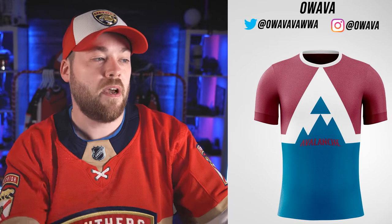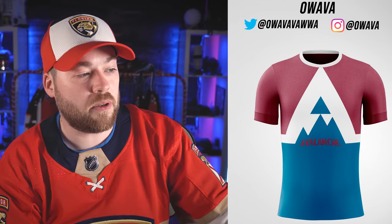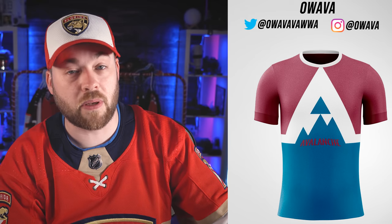Colorado, look at this. This is very Stadium Series. This is one of the ones I was talking about earlier where it kind of splits up the jersey. Burgundy on top. You got the blue down below. The Avalanche loses me a little bit. That text loses me down below. But I mean, the rest of it's perfect. This would actually make a really, really nice soccer jersey.